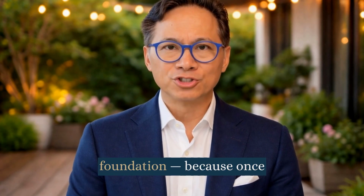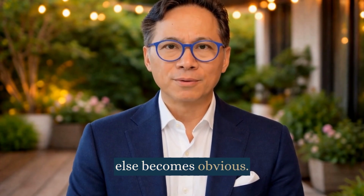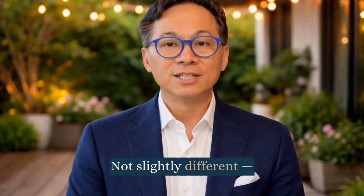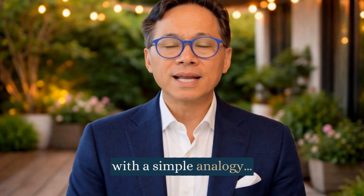Let's start with the foundation, because once you understand this, everything else becomes obvious. Here's what's really going on inside your body. Cancer cells are metabolically different, not slightly different. Fundamentally different. And the biggest difference is how they produce energy. Let me explain this with a simple analogy.